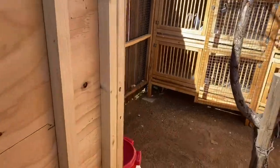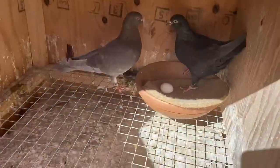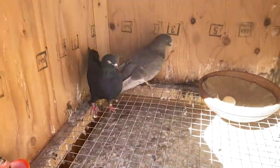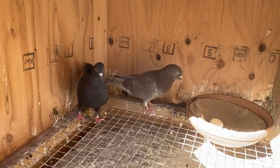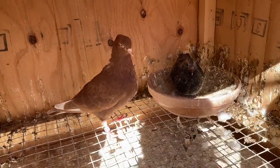So as far as the breeders go, due to the bad weather, I had some bad news. This pair actually lost both of their babies to the bad weather. It was super cold, and they both hatched, and it was just way too cold. So yeah. And then this pair here, they lost one of the babies, which was the red.